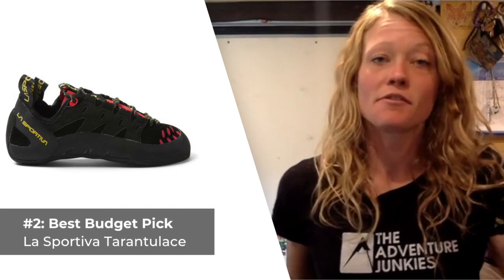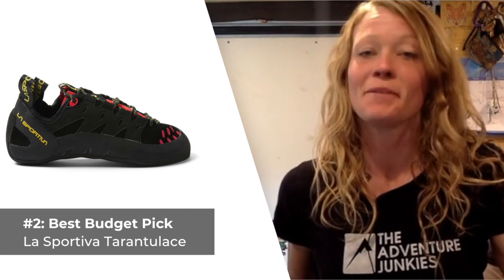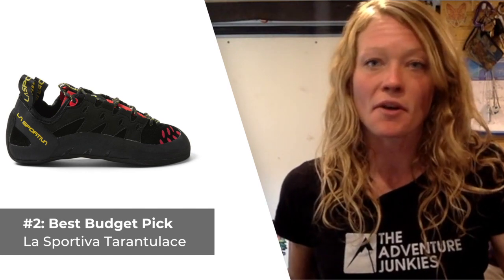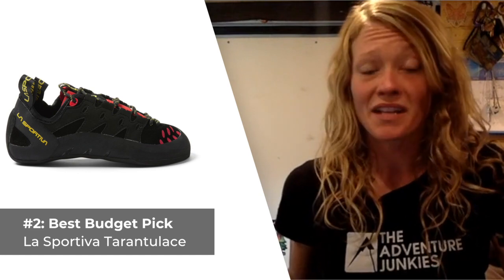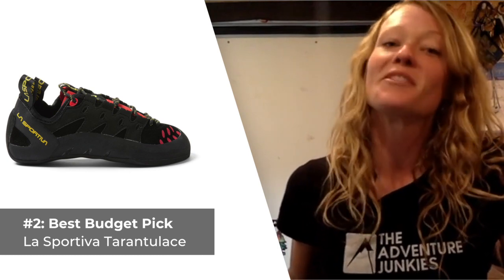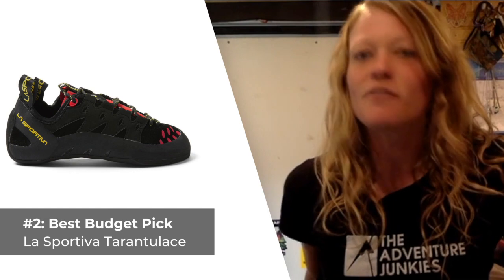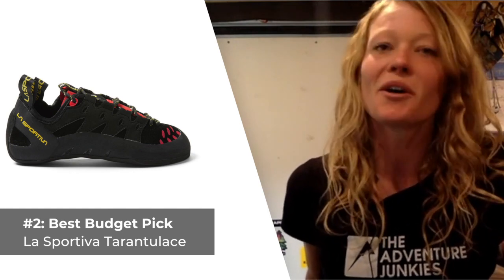Our second climbing shoe selection is going to be the best option for those of you on a budget, the Sportiva Tarantulace. If you're a beginner climber, or perhaps you're just shopping on a tight budget, you can still get a pair of quality climbing shoes produced by Sportiva for under $90. Albeit it seems a bit hard to believe, it's true. Sportiva designed the Tarantulace to provide a high level of combined quality and performance in an affordable package that's pretty hard to beat.